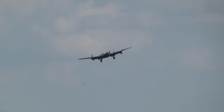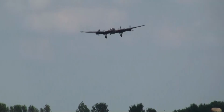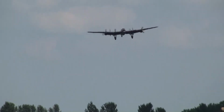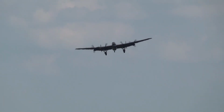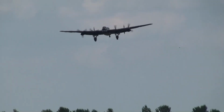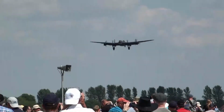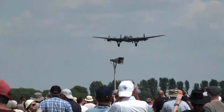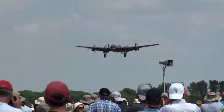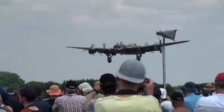Given that this is the Royal International Air Tattoo, it's worth recalling too that Canadians, Australians, New Zealanders, and a single American were among the crew members who took part in the dams raid alongside their British counterparts. Of course, here at the show this weekend we have representatives and aircraft of the Royal Canadian Air Force, the Royal Australian Air Force, and the US Air Force with us.